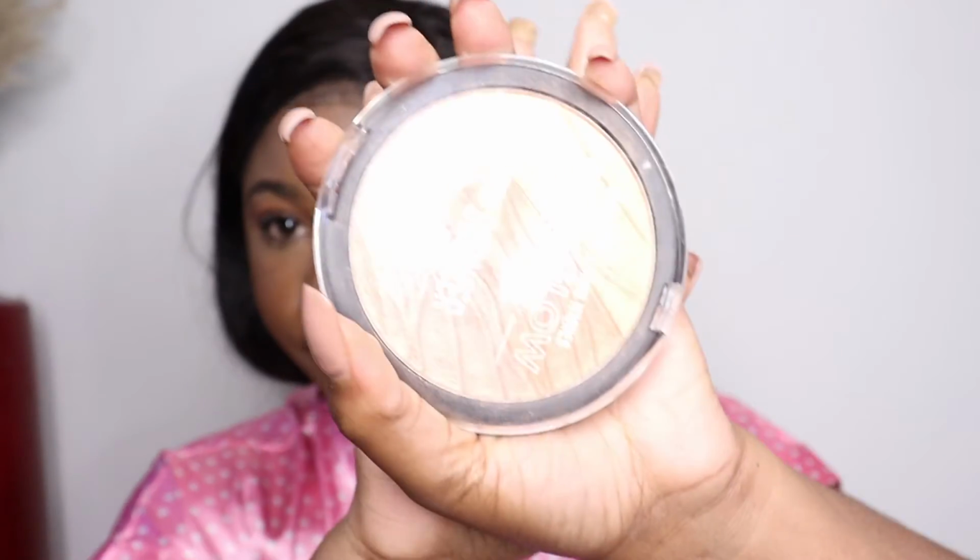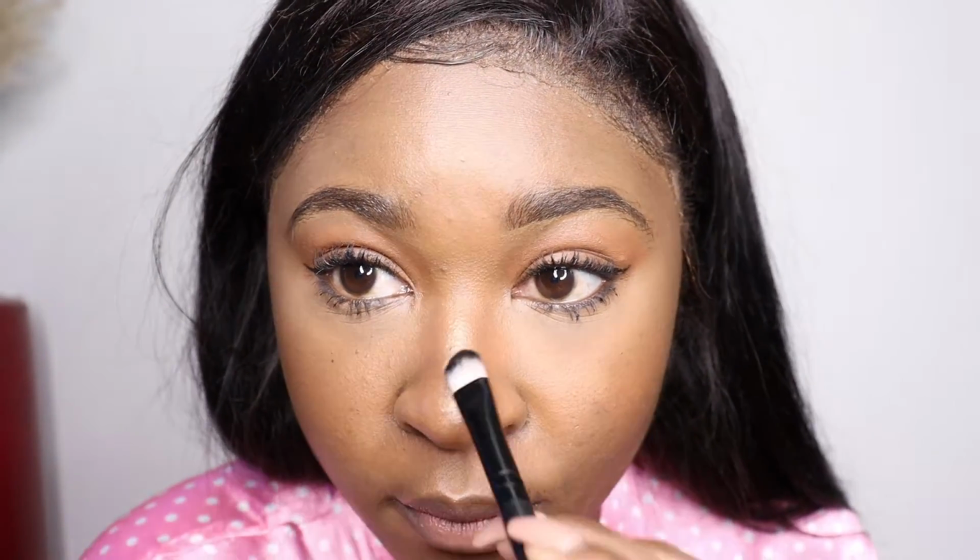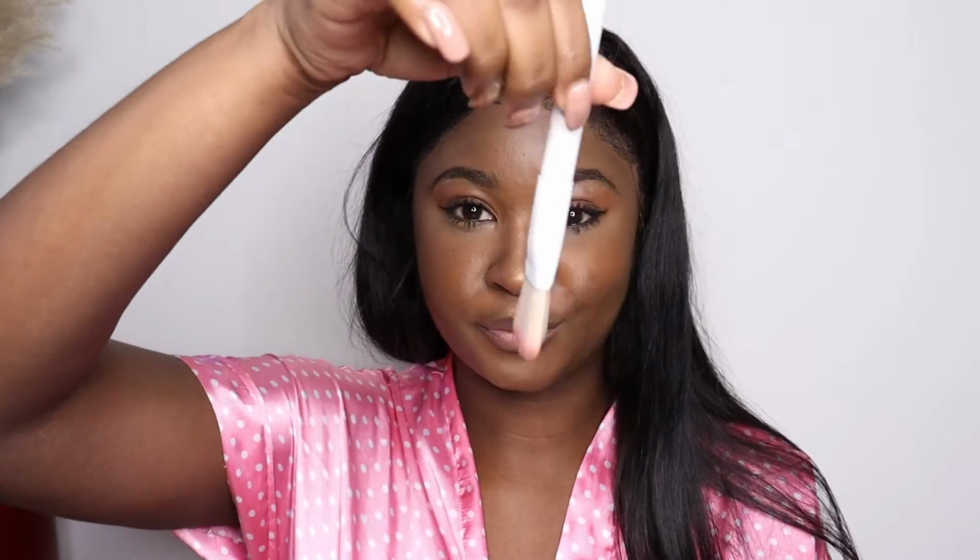Now for a highlighter, I'm using my Radiant Glow for Face and Body Signature Bronzer. It is from Signatures, and I'm just using a flat brush to put it onto the bridge of my nose, underneath my brows, as well as my cheekbones.